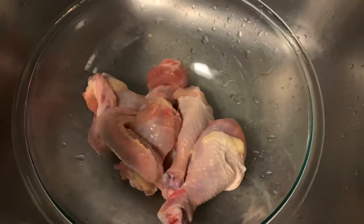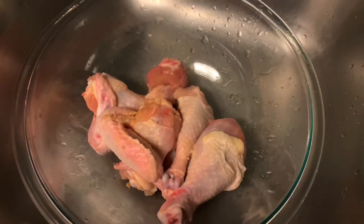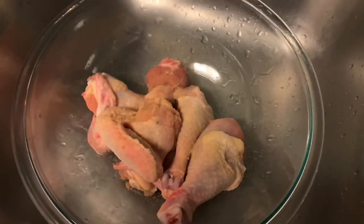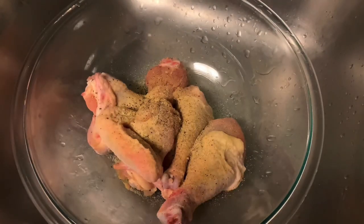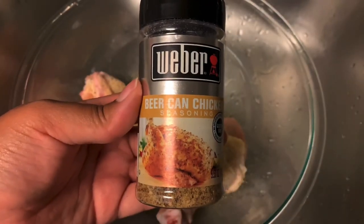Let's get into this chicken. Garlic powder, onion powder, adobo are the staples. I use that on everything. In addition to that, I will put in black pepper, lemon pepper seasoning, as well as the Weber's beer can chicken seasoning. Y'all, I love this combination. It gives me a nice flavorful chicken. I'll drizzle a little bit of oil before I mix everything together. The oil gives the chicken a nice crispness. You guys, put this in the oven for 45 minutes to an hour. You will love me.